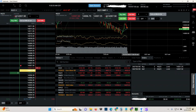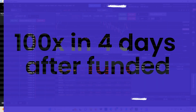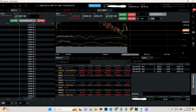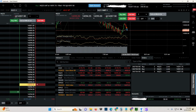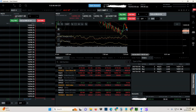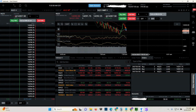I would personally like to 100x this account as far as my investment. My investment is $216 to sign up for a 150K account. So that we've already done. You can see I'm already in the trade today. I'm currently short, which I entered this morning, and the goal was to bring it down to around the base. You can see it's about another 10 points to go. So that was the plan, and then to go long around the base.